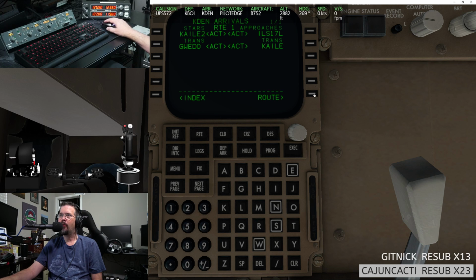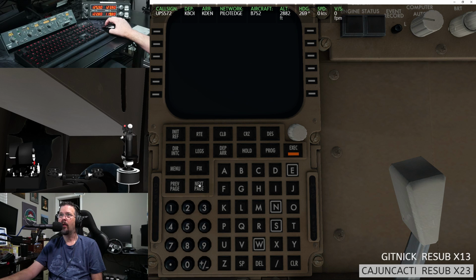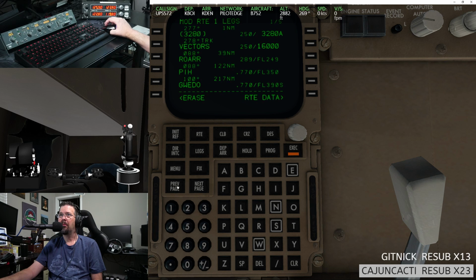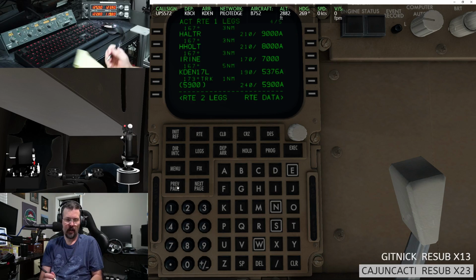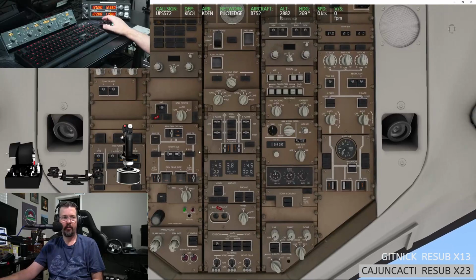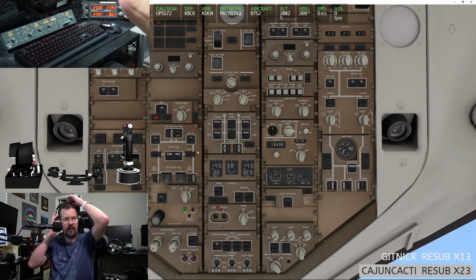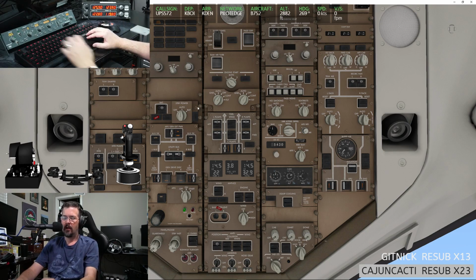Okay, back to the legs page. Get rid of this discontinuity. Looks good to me. So we got Roar, Pocatello, Guido, down the Cayley 2, and then on into 17. We're going to request 17 left, but it'll be a while before we get there. All right, 17 left set up. I think we're good to go. And any questions? You use a whiteboard with a Sharpie? With a dry erase, I mean? Okay.